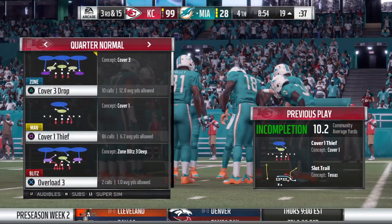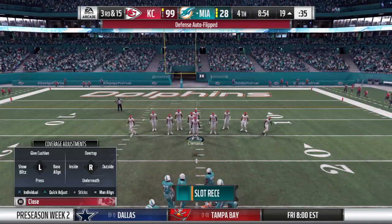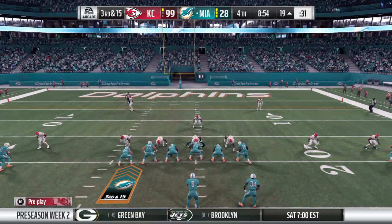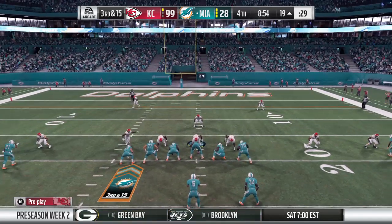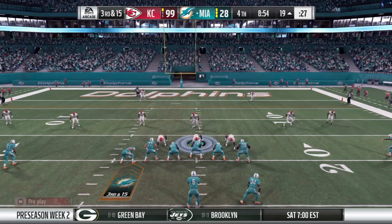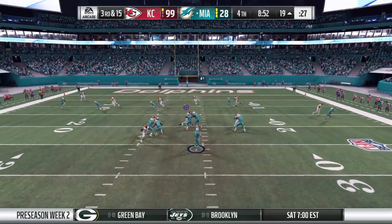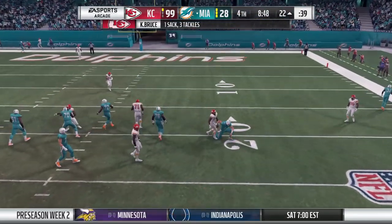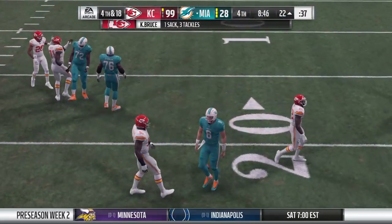Let's face it, you can run the route tree as many times as you want, get in sync, practice it, do all those things. But once you get to game speed, it doesn't always time up quite that well. That one goes incomplete. Now on 3rd and long, they'll look to throw. And he's not able to get away. Sacked back at the 22.